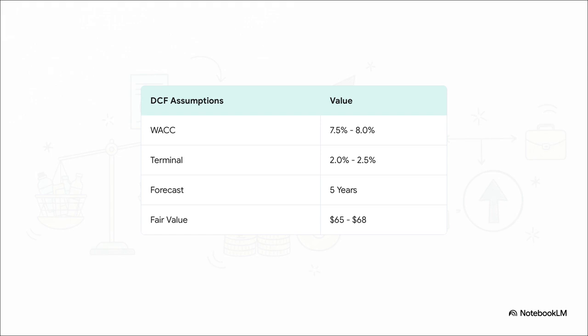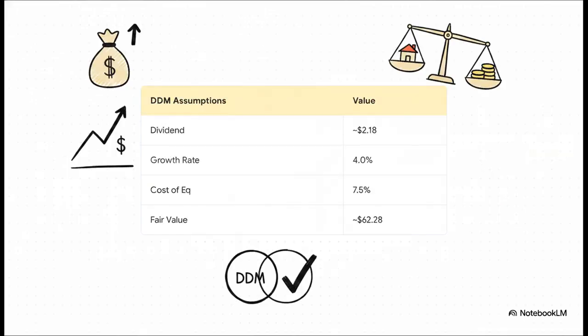Running those sensitivities gives us a fair value range between $65 and $68, which, if you remember, lines up perfectly with those Wall Street consensus targets. Now, let's run another model. Standard PE comparables put it right near sector averages.